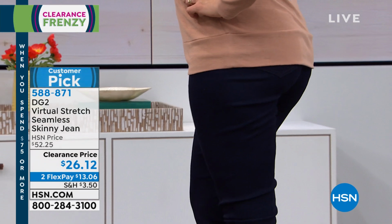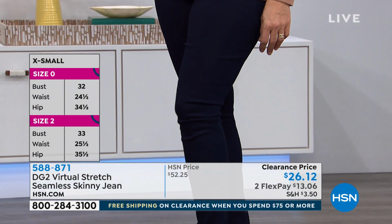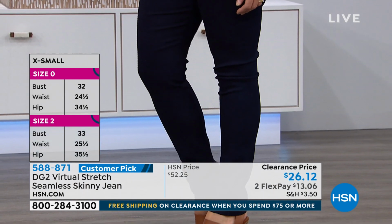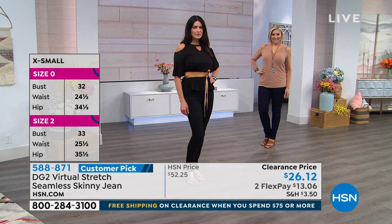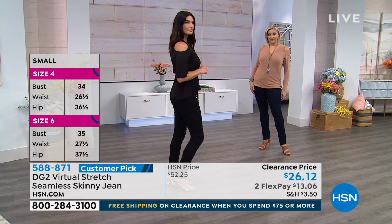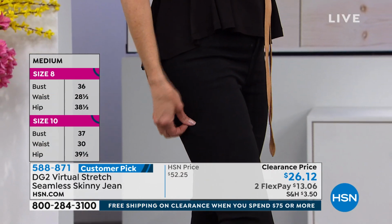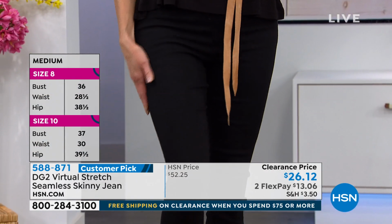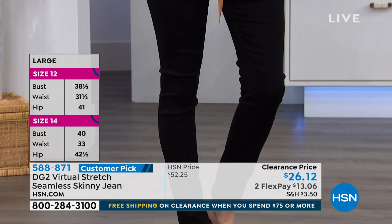And if you want just that jet black or that deep indigo with no distressing, no details in terms of the whiskering or anything like that, that's exactly what you have here. And they are fantastic on. It's one of those subtle things where if you change your concealer and you're using a little bit of peach undertone and you're like, oh, my eyes look brighter. It's like that. It's just one of those subtle tricks of the eye, and it is absolutely stunning on.